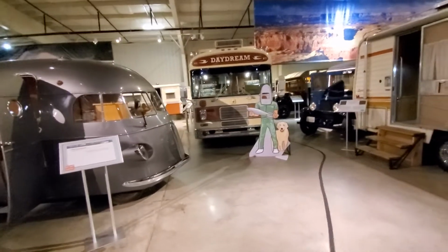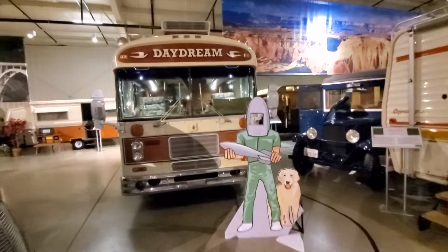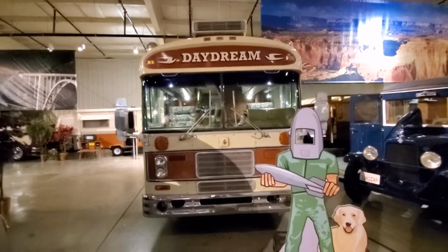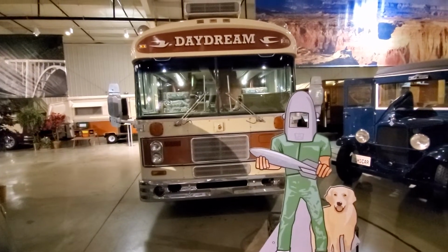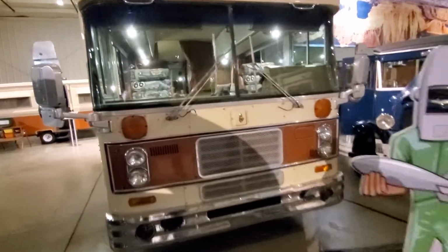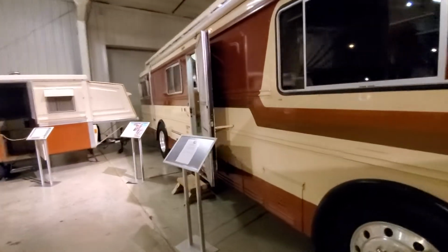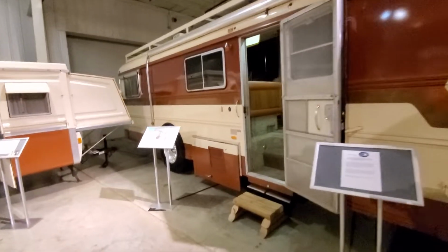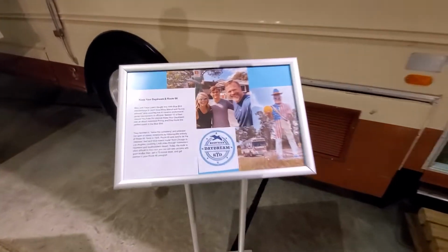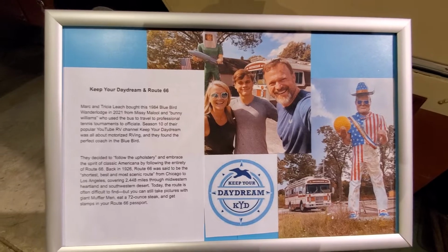If you watch any RV YouTubers, Keep Your Daydream has a huge channel and following. They drove this Bluebird starting in Chicago, Route 66, all the way to Santa Monica, California. It's awesome to see this in person. There's their family there. They have 2 more kids that are in college.